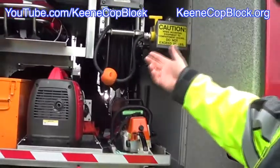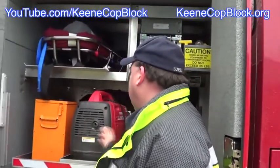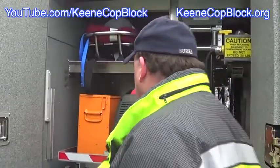That chainsaw, same idea, electrical cord. The stretcher. It's actually an inverter, but basically a generator. Just all the various tools that are around here.